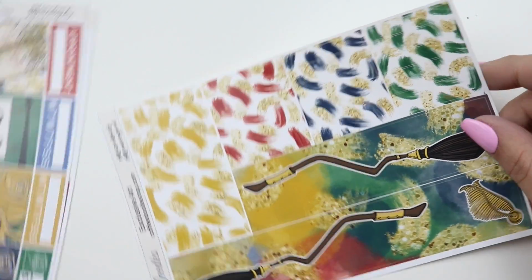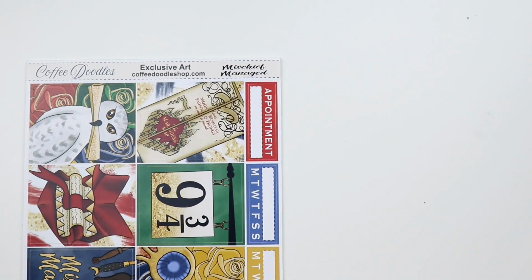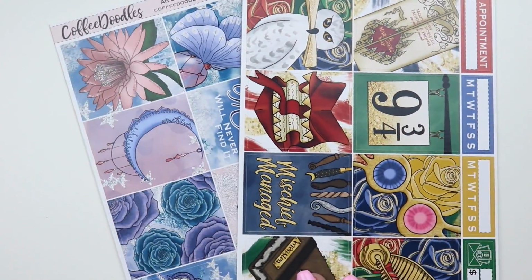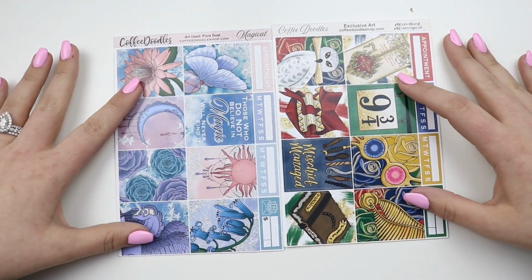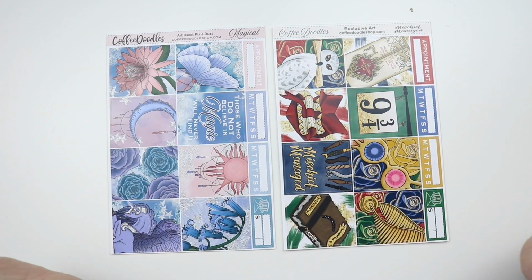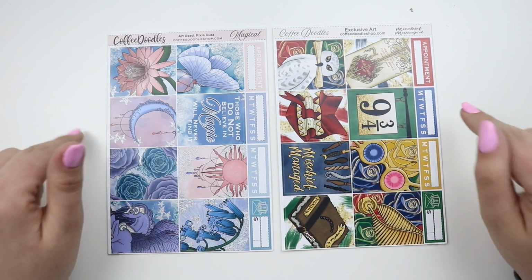So yeah, I'm so happy. This is a quick haul because she only had 2 kits and I bought both. So let's be real, I want to do that. So this is what we got. I am so happy. Her print quality, her cuts, her shipping time. This 100% was an A+ for me.